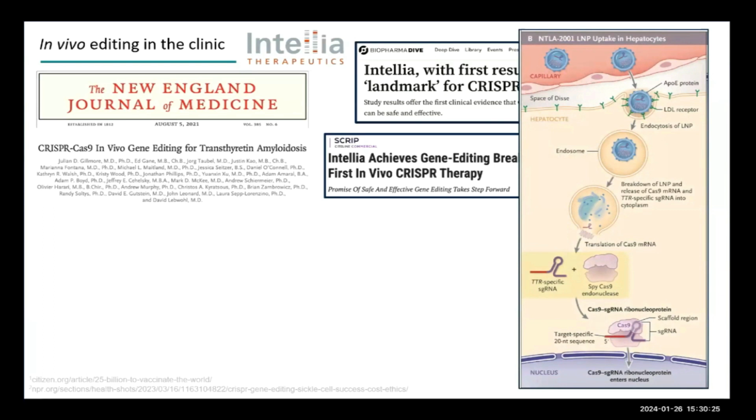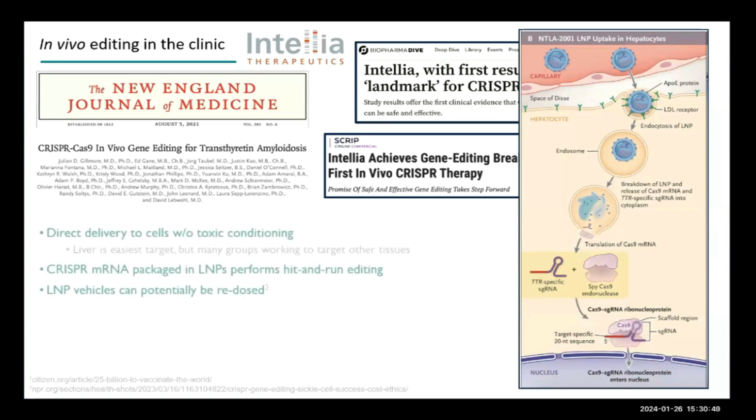It's fairly generic, and so where does it go but the liver? It's very easy relative to other cell populations to transduce and edit the liver. And so what happens is this lipid nanoparticle gets taken up into hepatocytes. The mRNA then codes for your Cas9 protein that then combines with the guide RNA, homes to the nucleus, scans the genome, and then finds this TTR gene and cuts it.